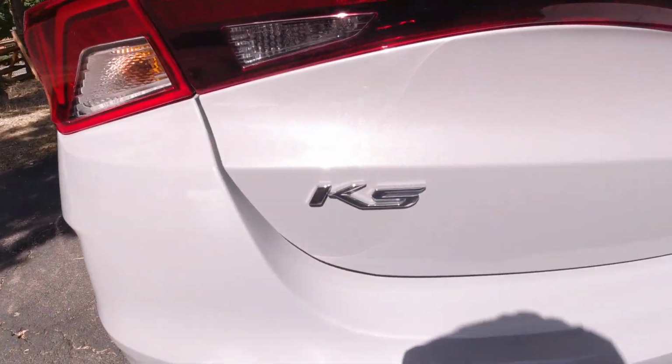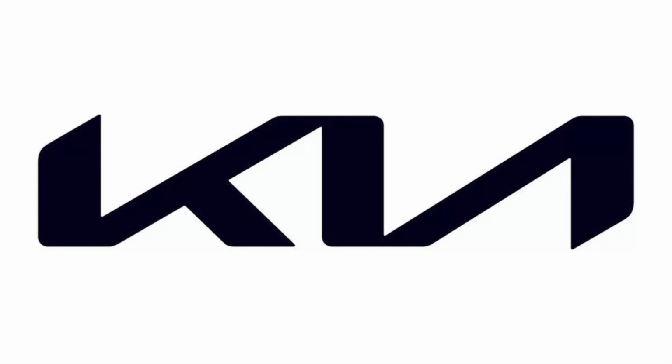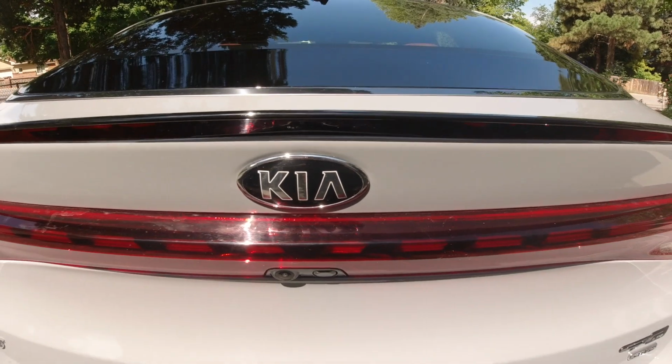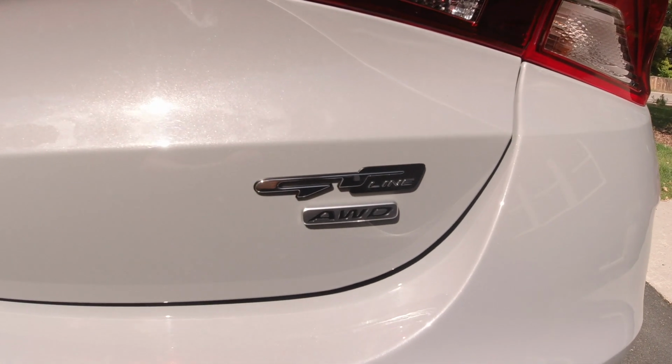Here's your badging, so it says K5. There's the Kia badge on the back there. One thing to note, Kia is getting a new logo. I'm surprised that the K5 here doesn't yet feature it. And then over here we've got GT line and that all-wheel drive badge.